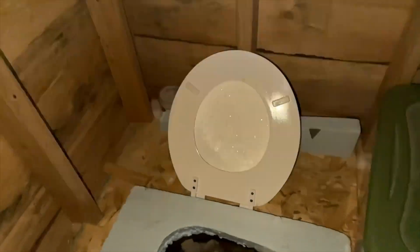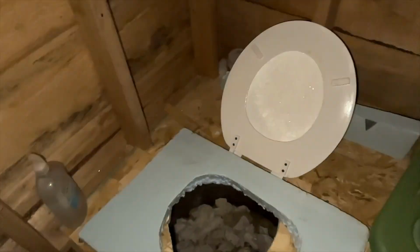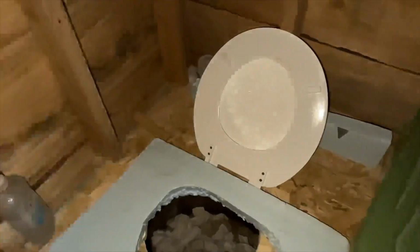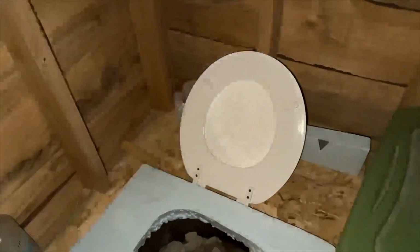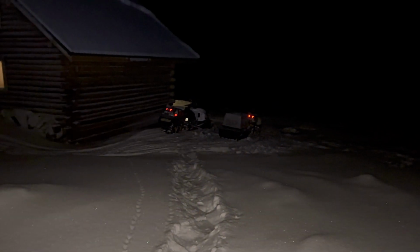Also, just so you know, there were frozen poopsicles in here earlier, before anybody used it, and everything is frozen solid. I took the opportunity to use my boot and kick it and break it over so it's more spread out and we have a little more room. Yep, fun fact. On the way back from the outhouse, it's 20 below.